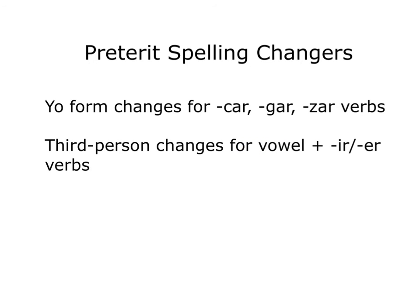Let's review about preterite spelling changes. We know that car, gar, and zar verbs have changes in the yo form only. And we know that verbs that have a vowel plus er or vowel plus ir have changes also, but they're in a different place. They're in the third person singular and third person plural. Make sure that you've made note of those little changes. We'll practice with them a lot in class.